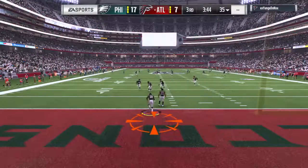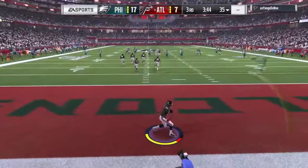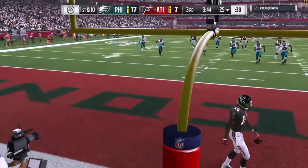In that tip drill, what do you yell? For us, it was Oski. Okay, Oski was an interception. Different things for different teams.